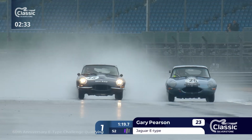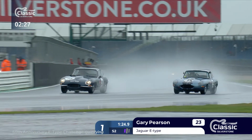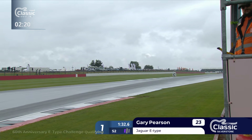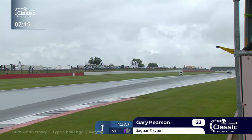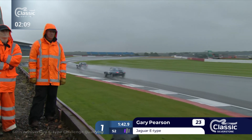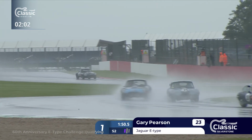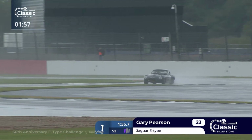Got his window open, hopefully steaming up the windscreen. The windscreens generally looking pretty clear, aren't they, on these cars? John Burton in the number 25 car there. Pearson has done a better first sector on this lap, so he might be able to improve on his provisional pole even more. Through the mist, through the rainfall that we've been having here at Silverstone. Thankfully not quite as heavy now as it was earlier.